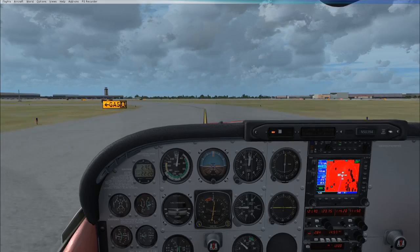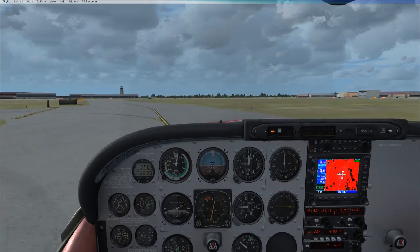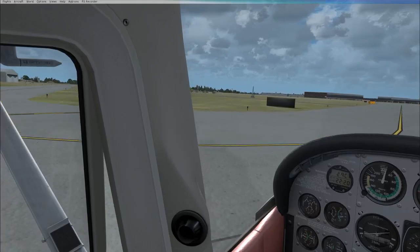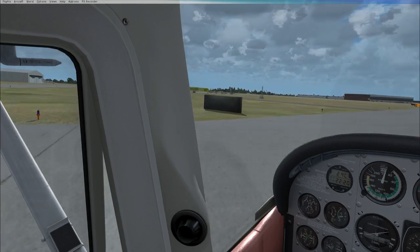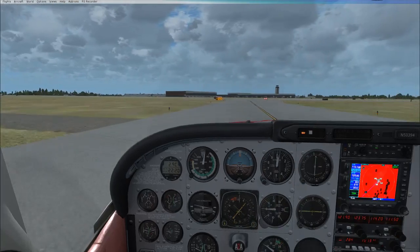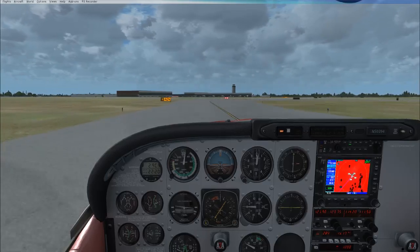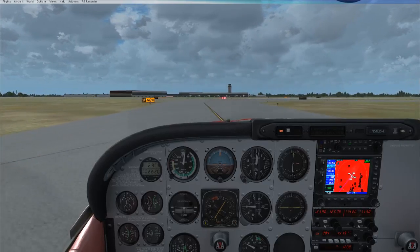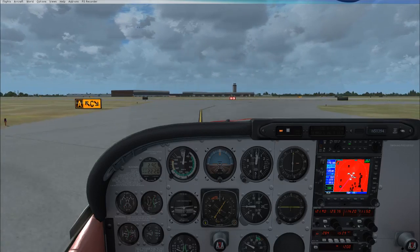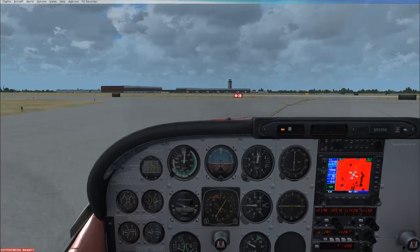Passing Golf Alpha 5. There's the other FBO over there. You can see all them planes parked over there. Some more Gulfstreams. Looks like an antenna for the AWOS system there too. Alright, that's Charlie. They want us to turn on the Charlie, but we're going to stay on Alpha and take off from here. Don't see any airplanes at the terminal. That Delta airliner must have parked on the other side.